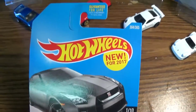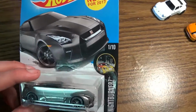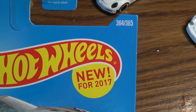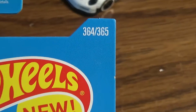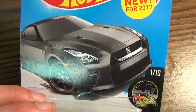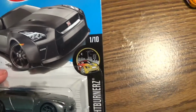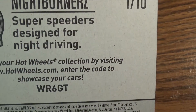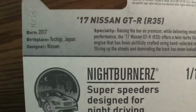But let's take a look at the package. This is a 2017 car, by the way, so it's not 2018. Guaranteed for life. Hot Wheels new for 2017. 364 to 365. So it is the next to last car. GT-R itself, 1 out of 10. Tank burners. 17 is in GT-R R35, 3 and up. And then we have a little fact sheet.